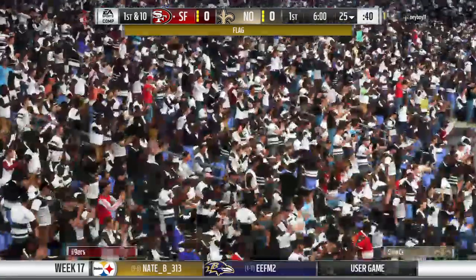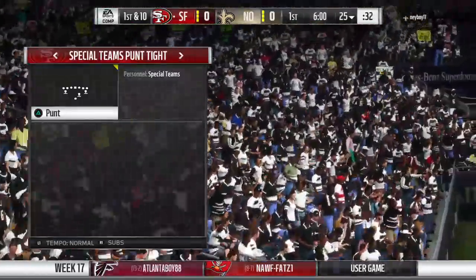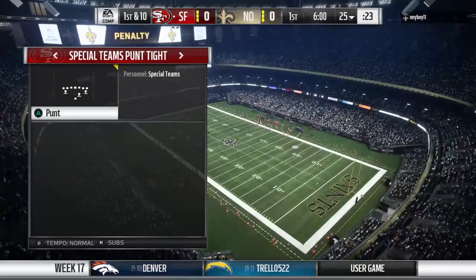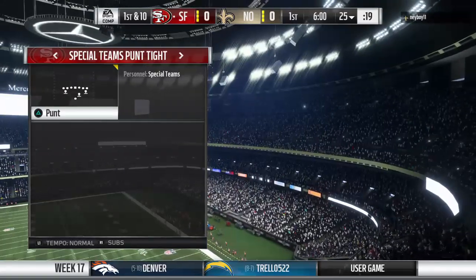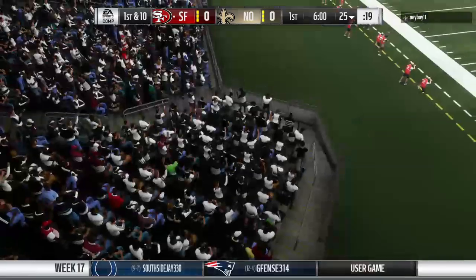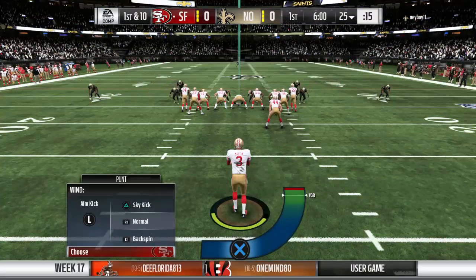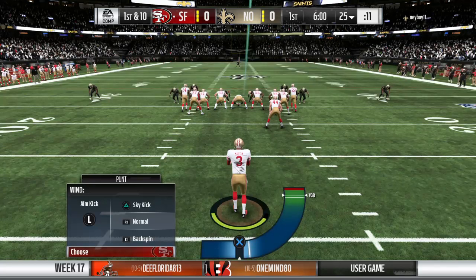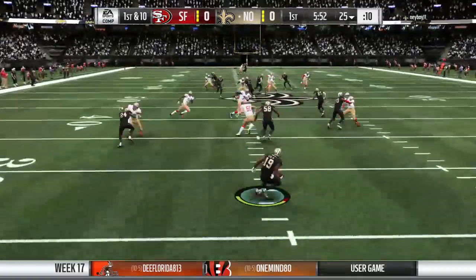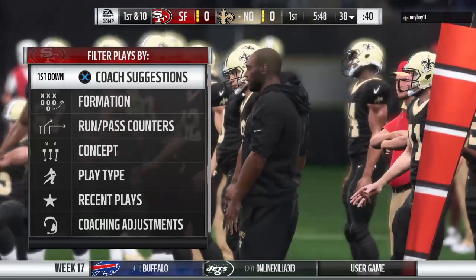Play clock down to 0, and this is not the way to start a drive. And what is this? They're lining up here to punt on first down. And here now the punter, Martin, booming this one away. Here's Ginn. A great return there of 22 yards. And the Saints will take over with a first down.